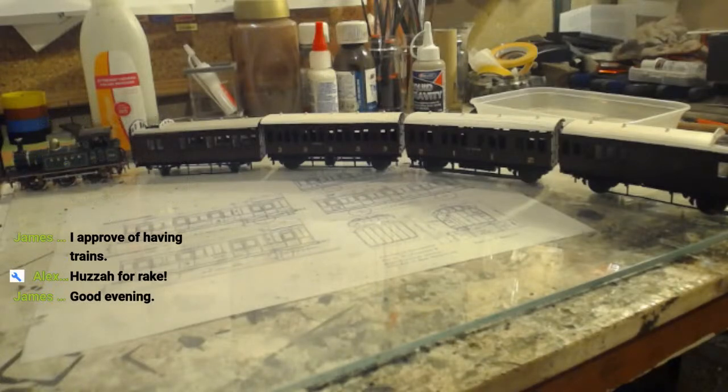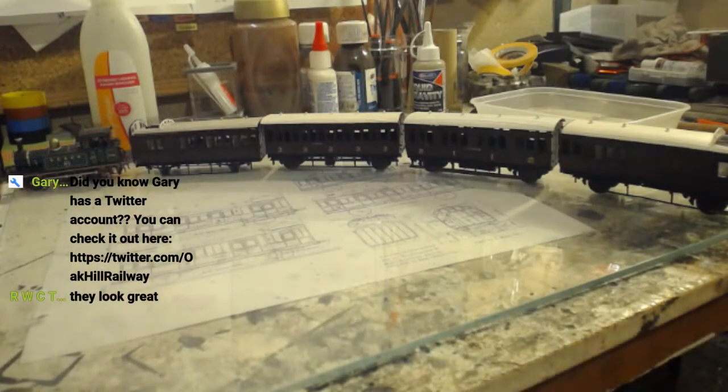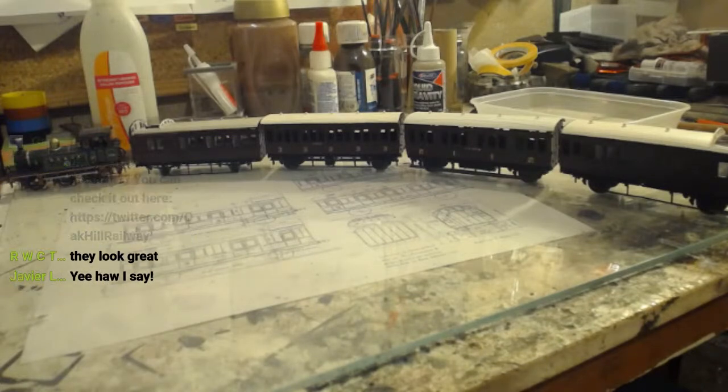Mostly white with red doors, saying, "Ah, yes, I remember it now, Alex. Approve of Wales." Hello, Toy Man. You join us just a couple of minutes before the end. Well, we have just finally put together a rake of 4 Southeastern and Chatham bird cages for the first time.